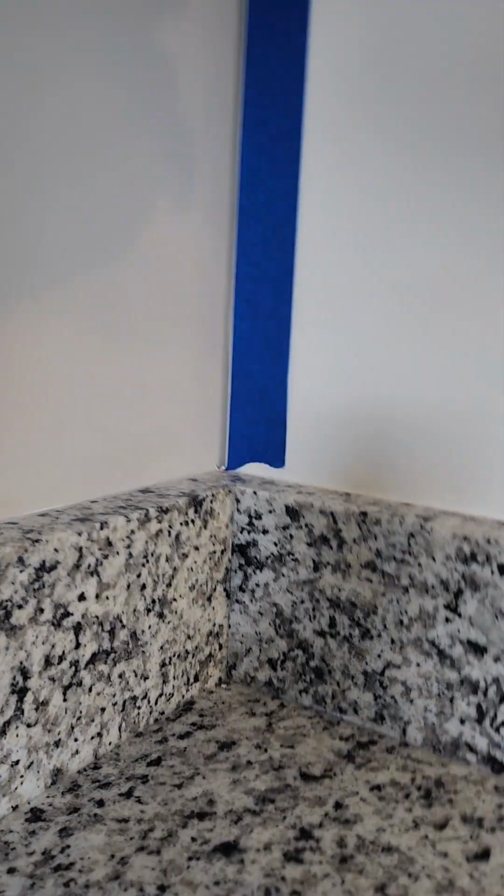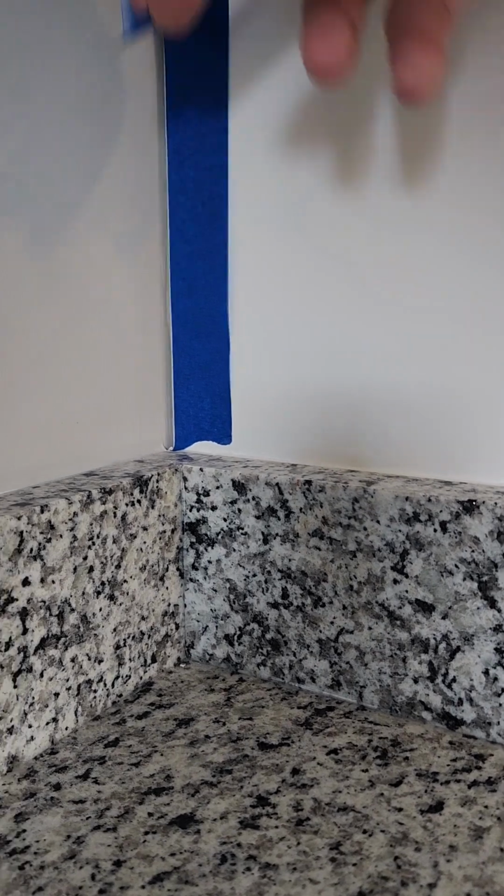There's another crack in the crown molding right above where the refrigerator goes. There's a gap back here that doesn't look like it ever got caulked, okay? See that? Like that got caulked, but this never got caulked.